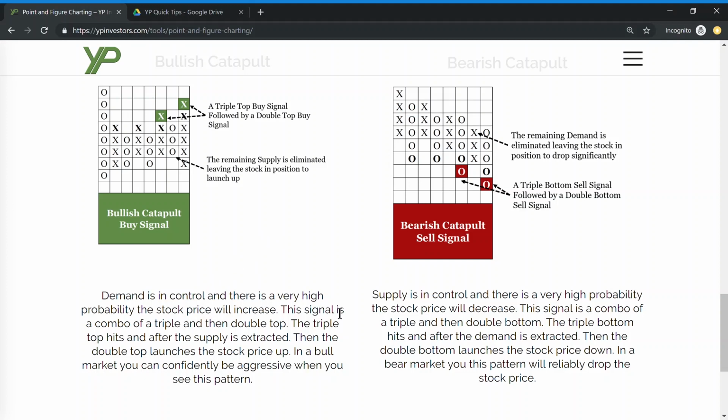Demand is in control, and there is a very high probability the stock price will increase. The signal is a combo of a triple and then double top, as I explained. So the triple top hits, then the supply is extracted. Then the double top, which is this column, launches the stock price. And in a bull market, you can confidently be aggressive when you see this pattern. As I mentioned, you get an 87.5% probability that the stock price is going to rise after hitting this signal.